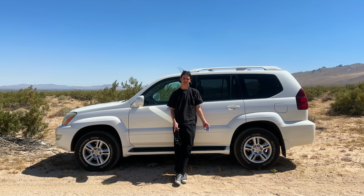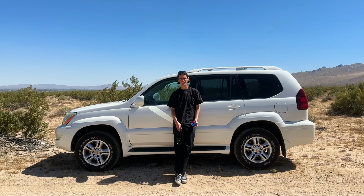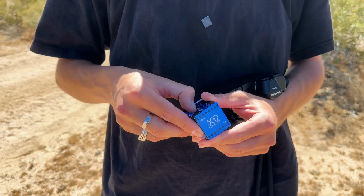I think maybe since it's really bright, it's the middle of the day, and I can probably use the lowest ISO film right now, I'll start with 50D and make my way up to 800T for some night photos, I'd guess.